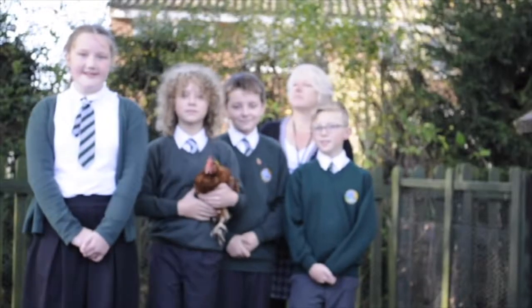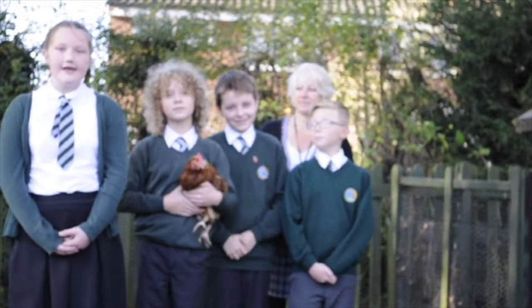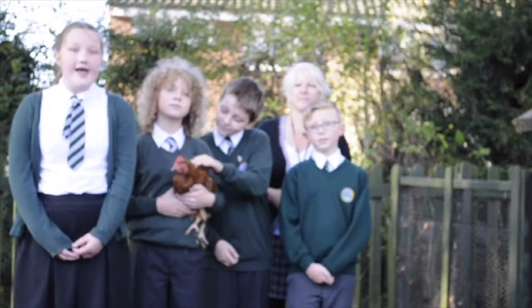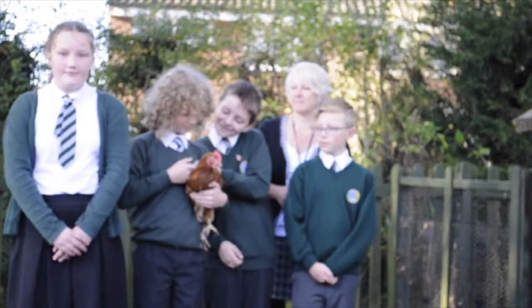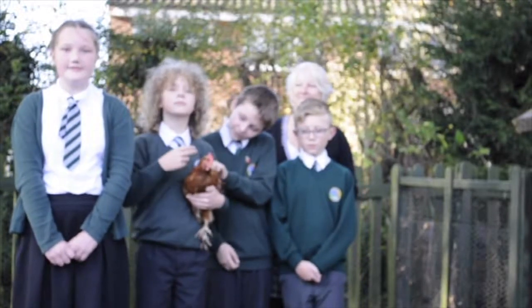At Silverhill we take care of animals, and some of the animals are chickens. In the school day, normally in the morning, we go and collect the eggs from the chickens, and we carefully take them out and put them in a box, and then we take them home or we leave them at school to help us make healthier school meals.